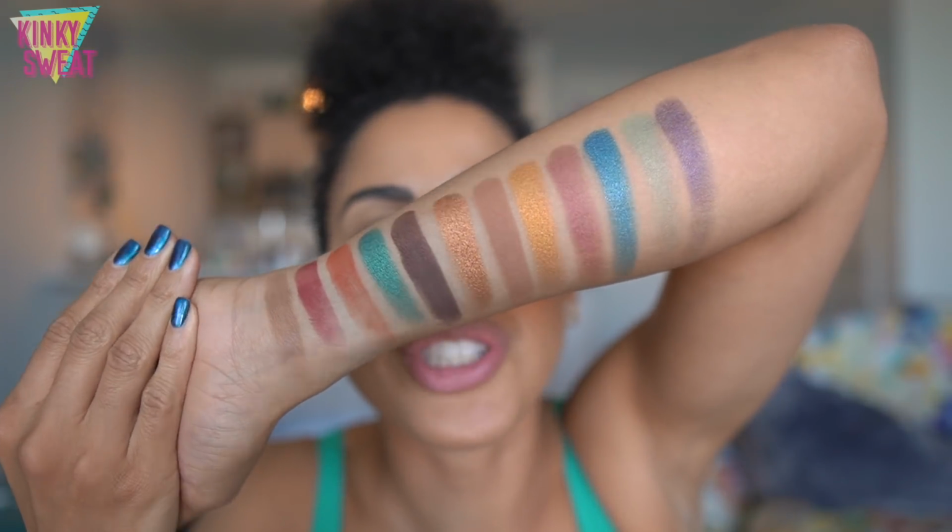I gotta take off this flannel. Ooh, and I didn't mess up the swatches. Way to go. Now that we've laid out the details, why don't you come in a little closer?